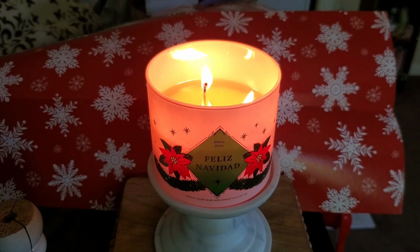15 to 20%, then you would get Feliz Navidad, because yeah, the same amount of chocolate that's present in Cinnamon Spiced Vanilla, I feel like it's the same as this Feliz Navidad candle. So yeah, I think that'd be my only gripe with the candle, is that I would ideally want some more chocolate in my Mexican hot chocolate candle.